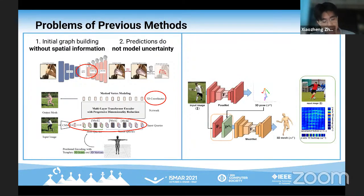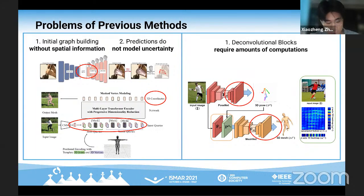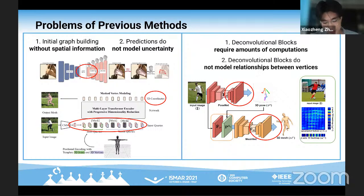On the contrary, detection-based methods are relatively more accurate because they use fully convolutional networks to preserve spatial information and predict belief maps instead of coordinates to model uncertainty. However, detection-based methods rely on deconvolutional blocks, and these deconvolutional blocks have two drawbacks. First, they require a large amount of computation. Second, they do not explicitly model the relationships between different vertices that are beneficial for solving occlusions and smoothing mesh predictions.